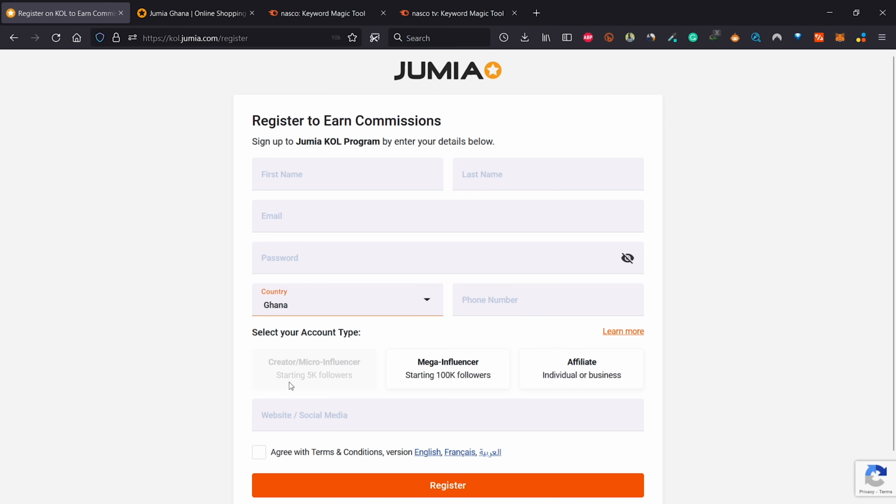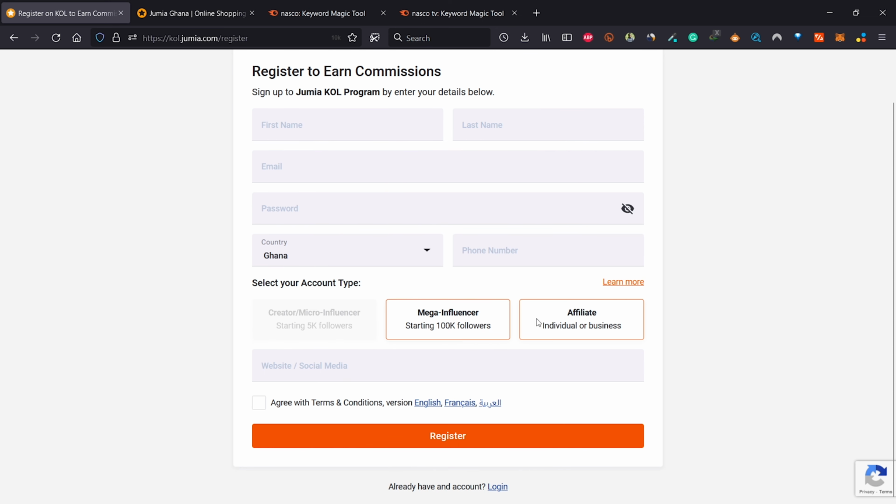When I selected Ghana, you can see the creator or micro influencer option is faded, meaning that you need to be a mega influencer or an affiliate to promote. So you select one of these, but I think when you are in Nigeria, you will be able to select this. So select any of them. It doesn't really matter, but you can select what you want. I am an affiliate. After you select your account type, you provide your website or your social media link where you're going to promote your links. After you are done, you click on agree, then you click on register.